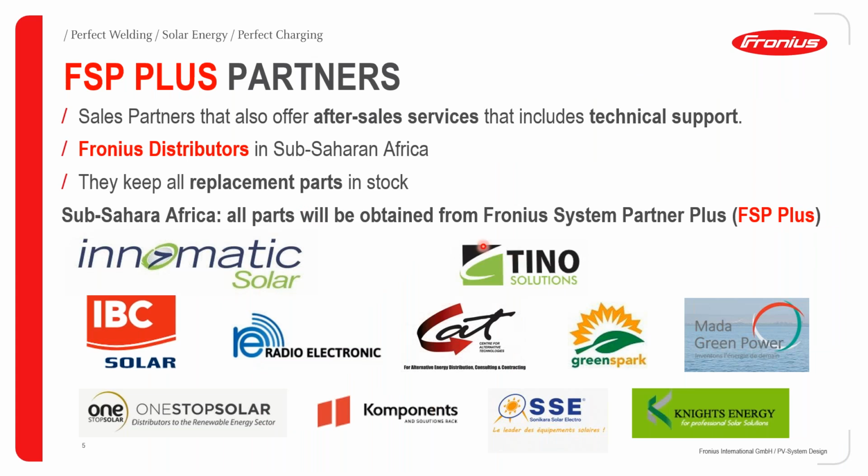Okay, moving on. I'd also like to show you our FSP Plus partners. These are basically Fronius distributors in the sub-Saharan African region, and they are considered the first point of support. They are the first point to purchase a Fronius inverter. So if you want to purchase a Fronius inverter, you have to ask one of these companies for a quote. And if you have an issue with the Fronius inverter, your first line of support is whichever distributor you purchased the Fronius inverter from.